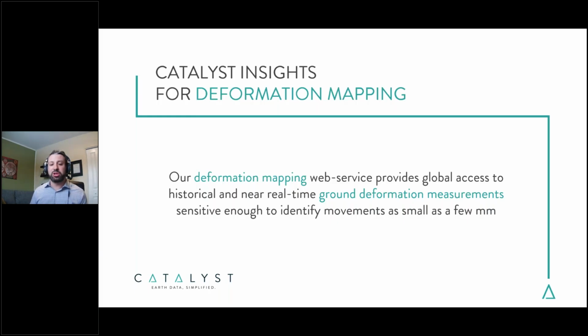Before we go into the demonstration, I just want to once again very quickly provide an overview, an abstract, about what this service is. Our deformation mapping web service provides global access to historical and near real-time ground deformation measurements, sensitive enough to identify movements as small as a few millimeters. To me, that's still a little bit mind-boggling, that from hundreds of miles away, we can detect movements as small as a couple millimeters, but we're really excited to show you what we can do and give you some insights into how we can do it.